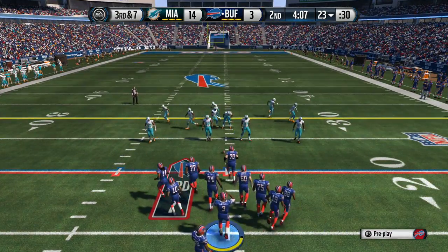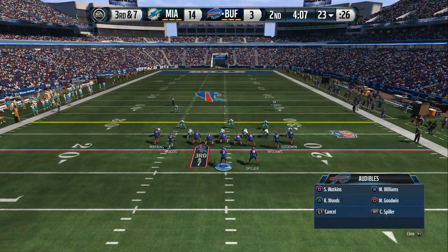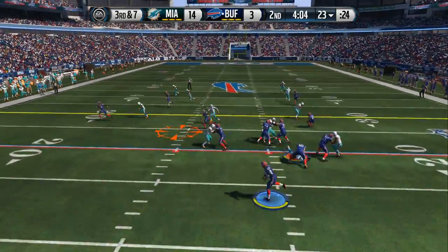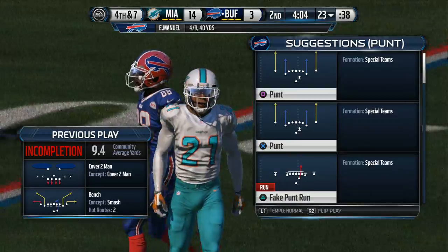3rd and 7 following the incompletion. It's a dime look for the defense on this play. Manuel's gonna take it from the gun. Looking across the middle, and it's incomplete. Just can't hold on that time.